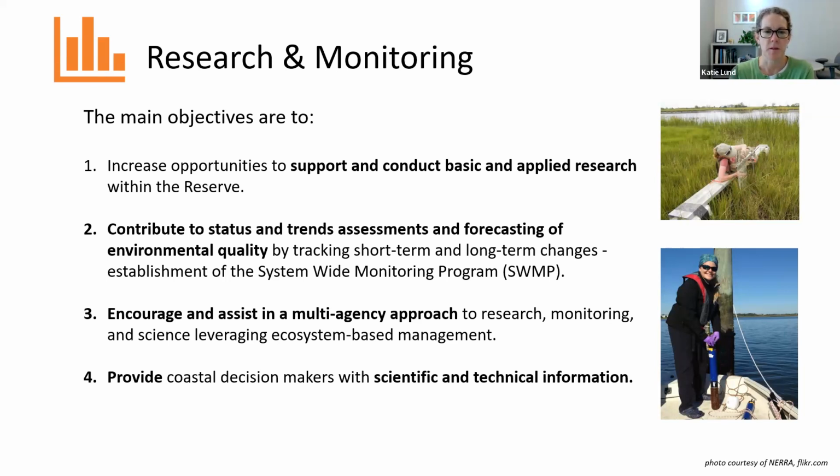But basically, one of the main objectives is to support and conduct basic and applied research within the reserve and really look at status and trends and forecast some of the environmental quality. An example is that Jamie and her research assistant are investigating where they will establish their system-wide monitoring program, or the acronym is SWAMP, which is kind of an unfortunate acronym, but the system-wide monitoring program focuses on establishing water quality monitoring stations, and every reserve does this and establishes a long-term monitoring approach where our data can be compared to other reserves in the country and be used along with local organizations to monitor water quality health. They're looking right now at places where these will be established.